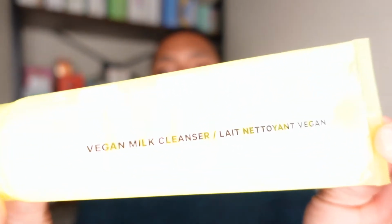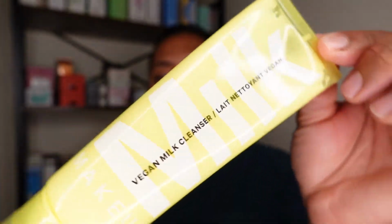And then I'm following it up with my second step cleanser, my water-based cleanser. And right now I'm testing out the Milk Makeup Vegan Milk Cleanser. So this is a cream, milky style cleanser. I wouldn't call it an oil-based cleanser. It still has a very light lather in the midst, mixed in with that creaminess. So it's not like an oil-based cleanser.